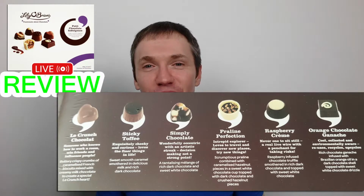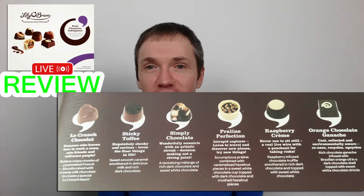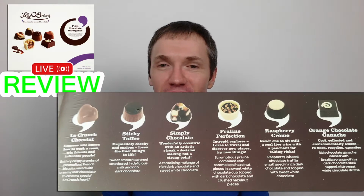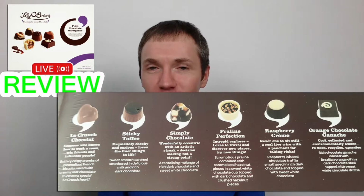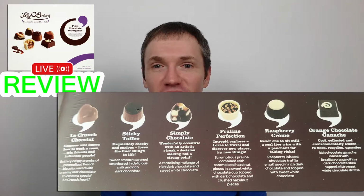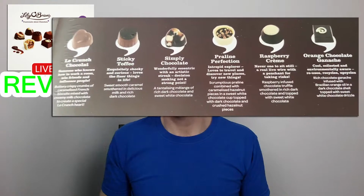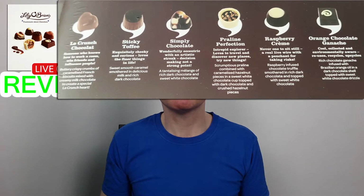Yes, here we go. So Praline Perfection. So, intrepid explorer loves to travel and discover new places, try new things. Okay, so there we go. Well, it's a bit ironic that it's been on the praline one, but anyway. So scrumptious praline combined with caramelised hazelnut pieces in a sweet white chocolate cup, topped with dark chocolate and crushed hazelnut pieces. Okay, so it's got white and dark chocolate again, so that's quite good. Again, staying away from the old milk chocolate, it seems.